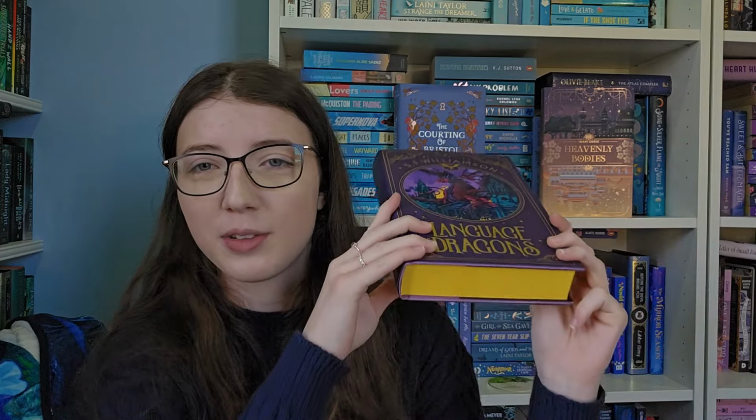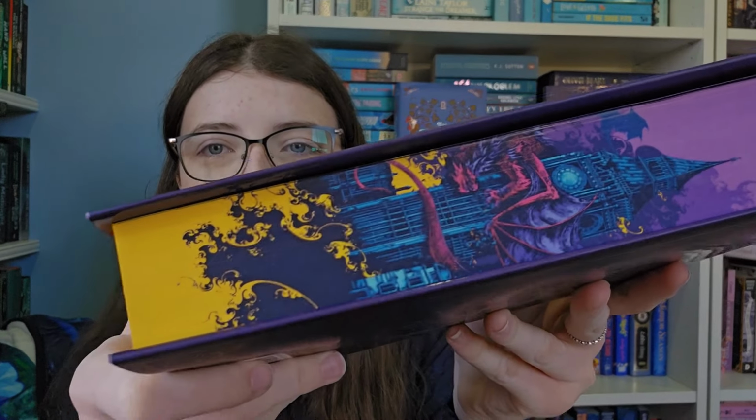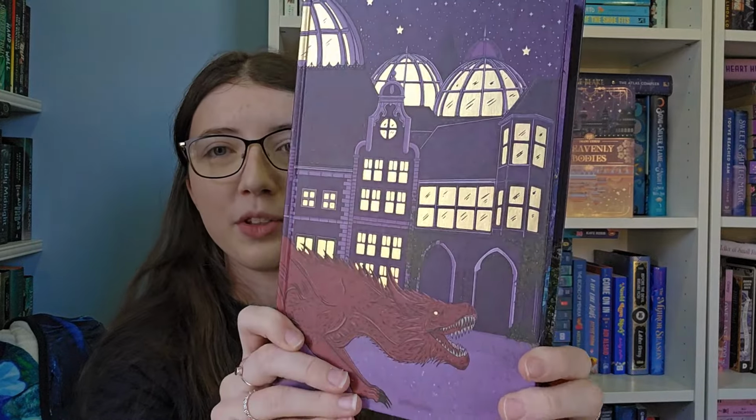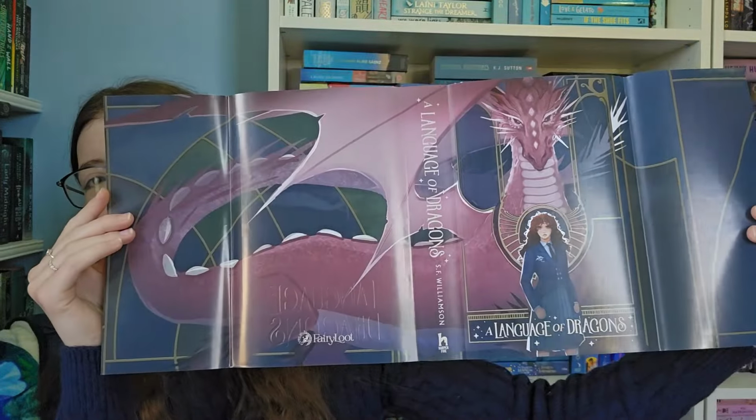So you have got solid top and bottom sprayed edges, and then absolutely stunning stencil sprayed edges there. I mean, just look at that. That is gorgeous. I love the dragons on here. And then you have got foiled end papers, which are different on each side. Then you have got a gorgeous wraparound design on the hardcover. That is so cool. I'm obsessed with this dragon. And then you have got a reverse dust jacket as well, which is epic.